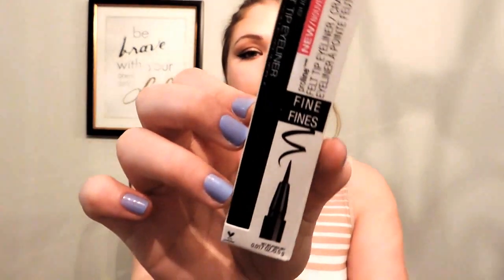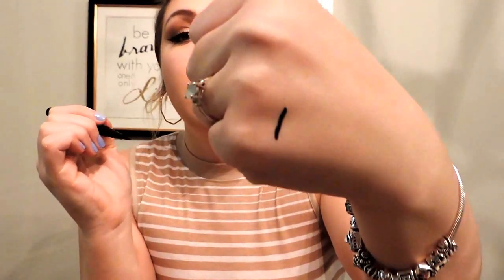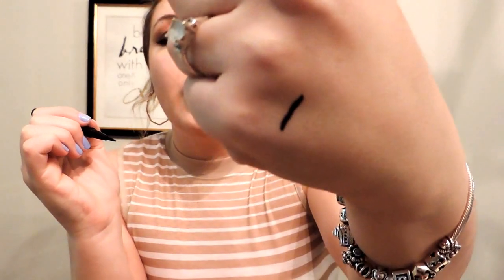Another item I got by Wet n Wild is their felt tip eyeliner. I picked this up because I heard that it was good and Wet n Wild is so cheap. And I heard a lot of their new stuff that they came out with is so good. I'm going to swatch it. Wow, super duper black.